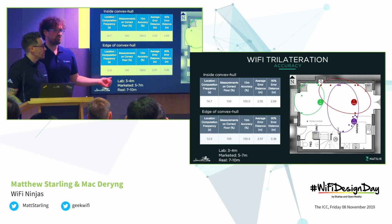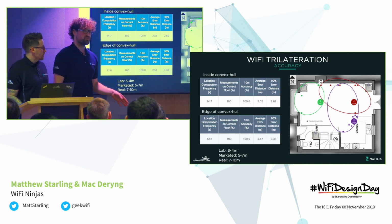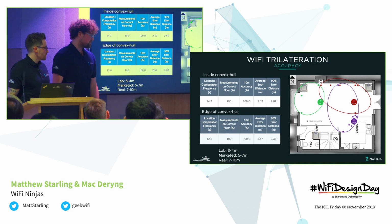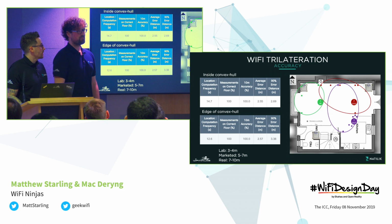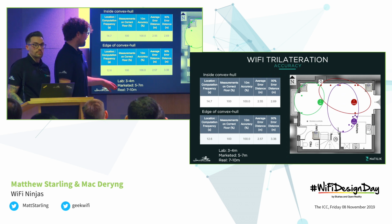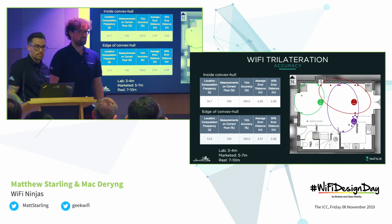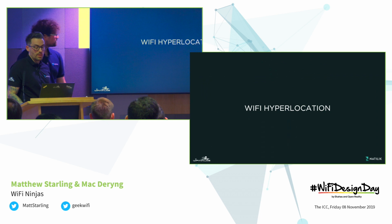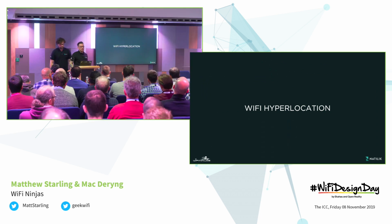So in the lab, we had really 3 to 4 meters of accuracy, which is very good. Marketed accuracy is 5 to 7 meters, but we've done several implementations of Wi-Fi trilateration using Cisco and Meraki, and it was around 7 to 10 meters in a really, really good environment.